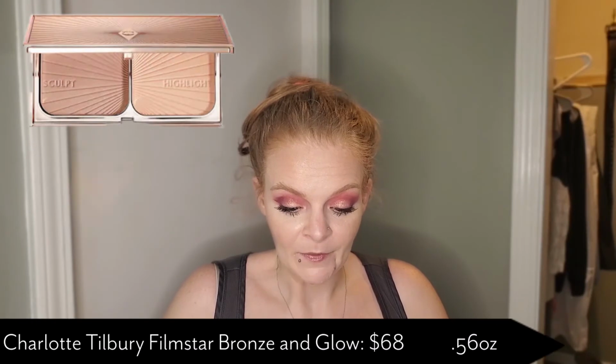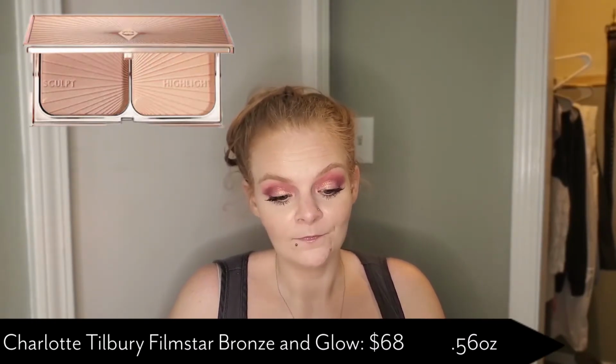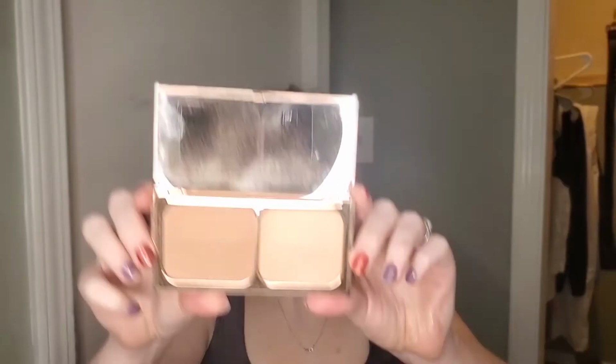The next gigantic disappointment that I had is actually a high-end product. That would be this fucking bullshit. This is actually the Charlotte Tilbury Filmstar Bronze and Glow. And this is in the shade Fair to Medium.